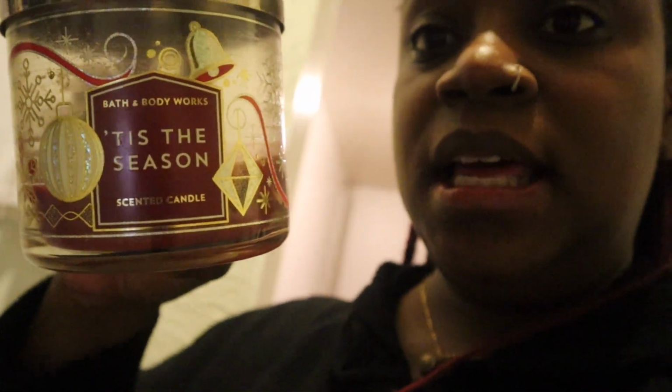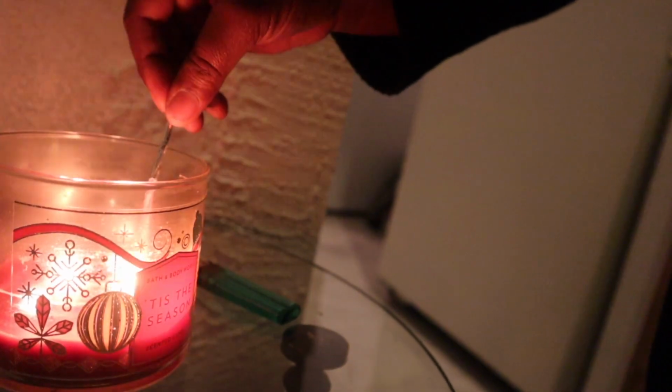For my hallway scent, I've had this for a while. As you can see, it's damn near finished, but this one's called Tis the Season. This one is like a cinnamon apple scent. Come on.